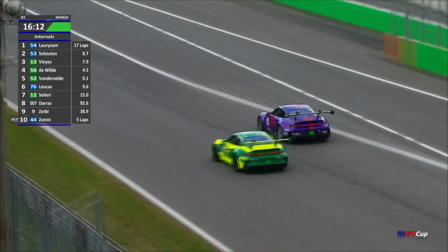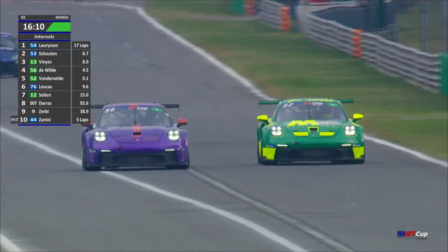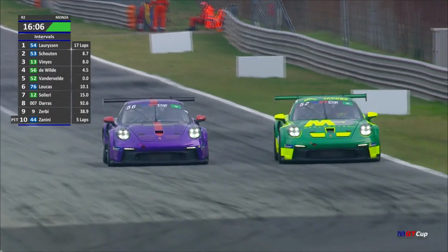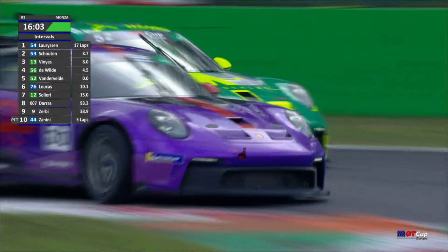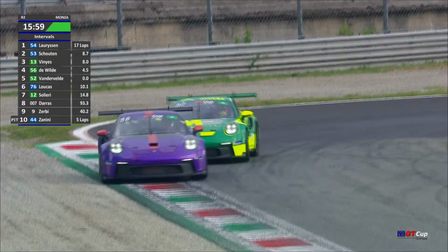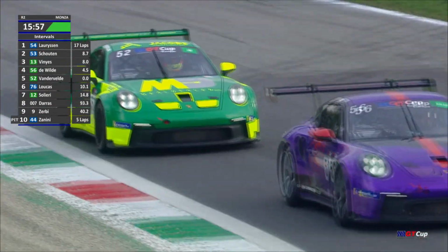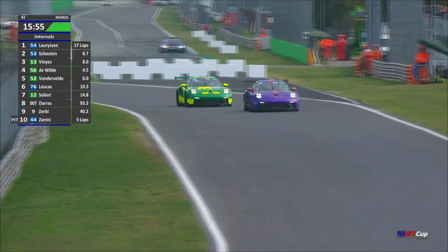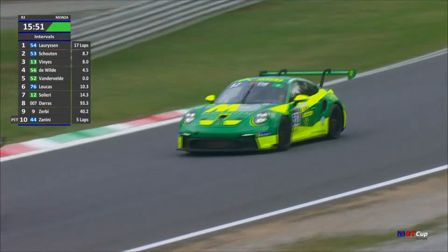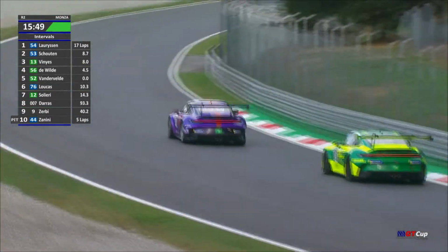up the door and challenge, heading down towards the Rettifilio chicane at turns 1 and 2. They remain side by side. De Wilder, though, with the favourable inside line, will hold on to it. Van der Velde not quite enough to make the pass, but still nip and tuck as they rise out of turn 2. They've got the Curva Grande coming up next, nose to tail, but currently De Wilder holds on to P4.